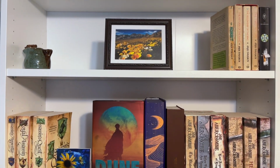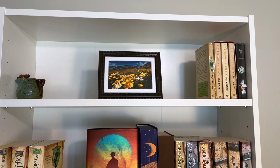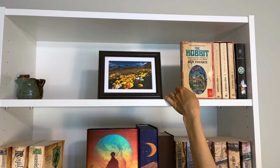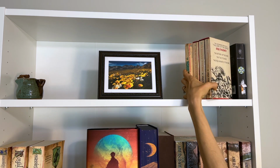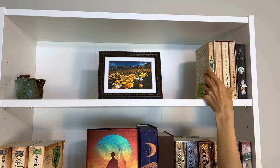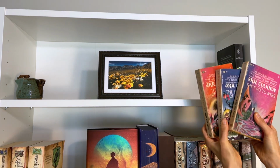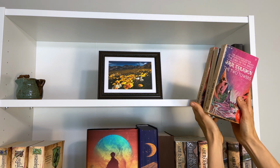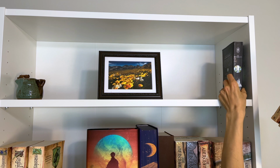In the top shelf here, we have my Tolkien collection. I do want to get better editions of these, but for now, these will do, of course. This very beat up edition of The Hobbit was actually my husband's, but I kind of took it from him. And this vintage Lord of the Rings set I got from a friend whose uncle passed on, and the family had no need for them, so they let me have them, and I think they're beautiful, so I've enjoyed having those. The Silmarillion is a beat up used copy I got online.